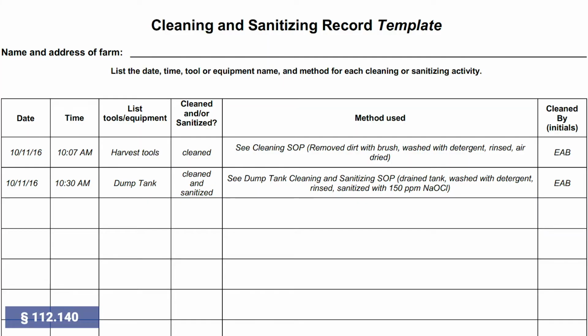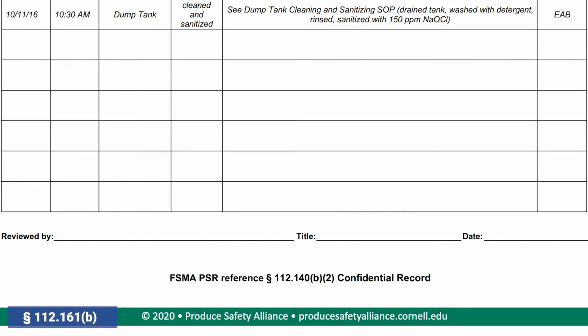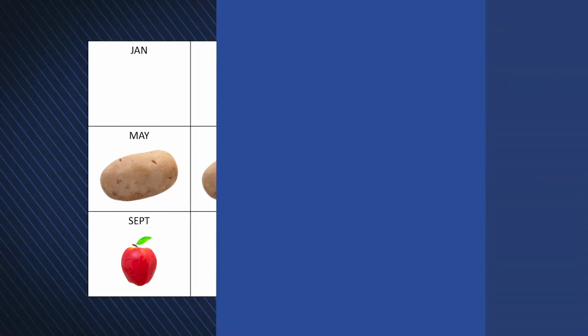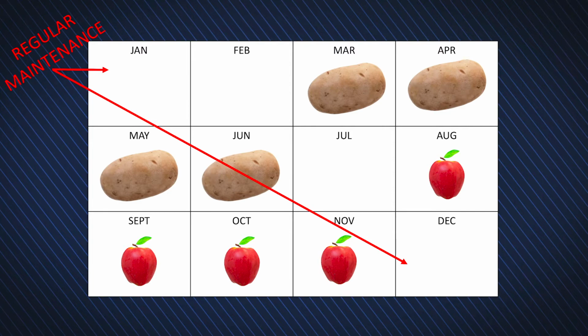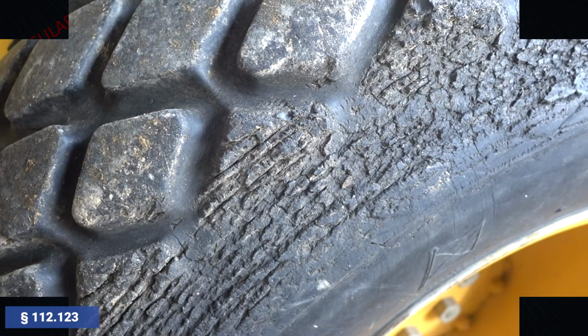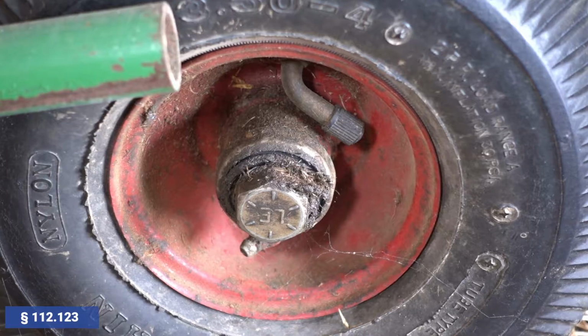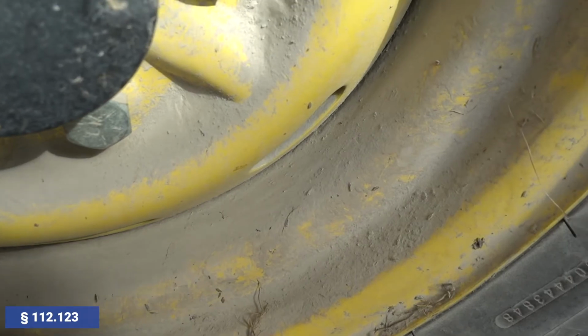Remember to record any time you are cleaning and sanitizing, including the method you use to do so. This record needs to be reviewed and signed by a supervisor before being filed. It is always a good idea to start the season off on the right tire, so use the winter for regular maintenance and for deep cleaning equipment. Throughout the season, make time to check for cracking, chipping, or caked dirt on or in vehicles so they do not become a source of contamination.